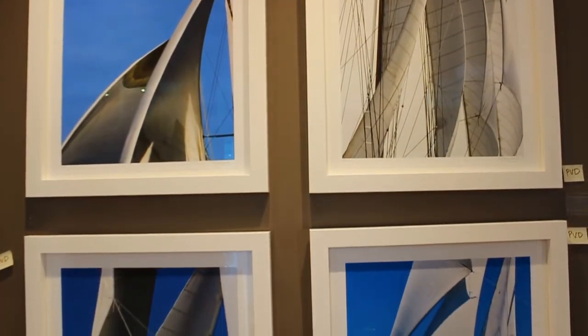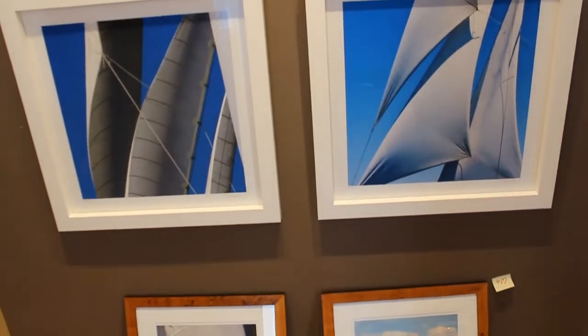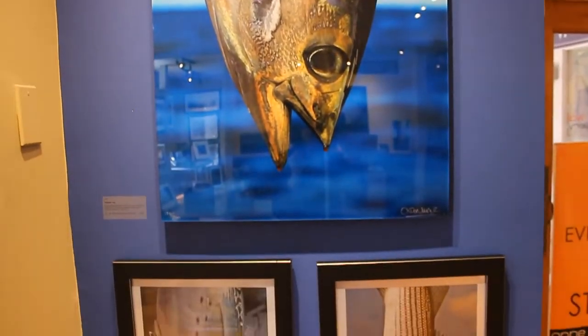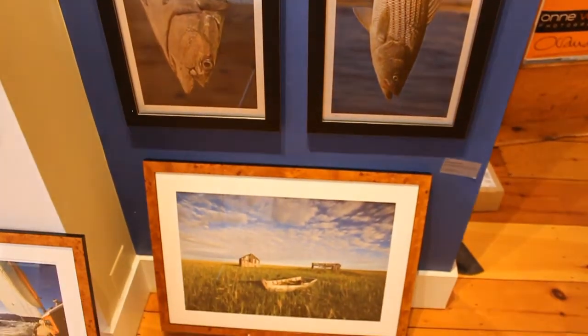Somebody said to me the other day, do you ever get tired of shooting, or what keeps you fired up about photography? I mean, I've been doing it almost 30 years. And what I never get tired of is a beautiful light, a beautiful setting, a great looking boat, some good looking people, and that I will always enjoy working with and love doing it.